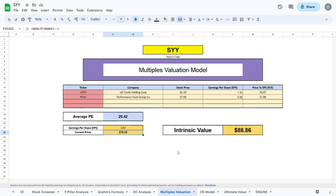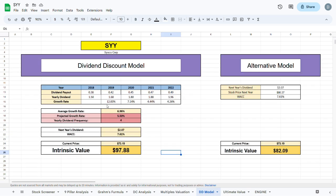But now we can move to our final valuation model, the dividend discount model. Here we plug in the dividend payout over the past 5 years and calculate the average growth rate to be at 7% annually. Now I do project a future dividend growth rate of only 5.5% due to the high payout ratio and the very high long-term liabilities of the 5-year free cash flow negative dividends. I also plug in a yearly dividend frequency of 4 as SYY does pay out its dividends quarterly. I then take the projected growth rate and calculate the next year's dividend to be at $2.07. I then take the next year's dividend and divide by the WACC minus the projected growth rate to get an intrinsic value of $97.88, about $24 higher than the current trading price.